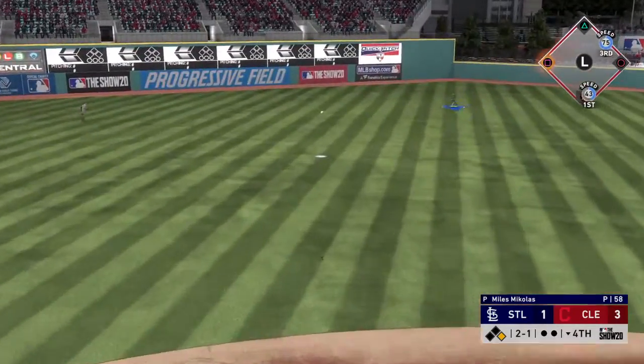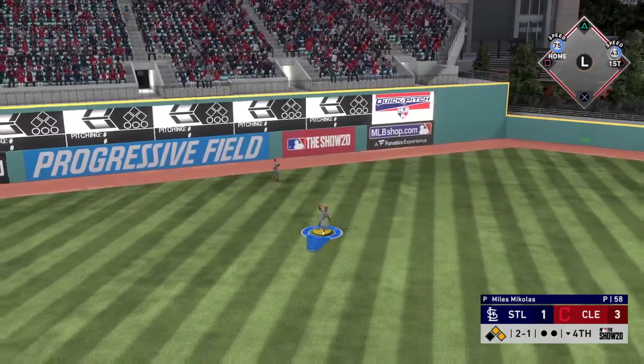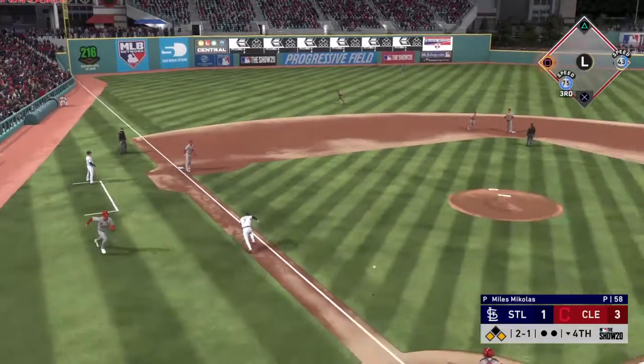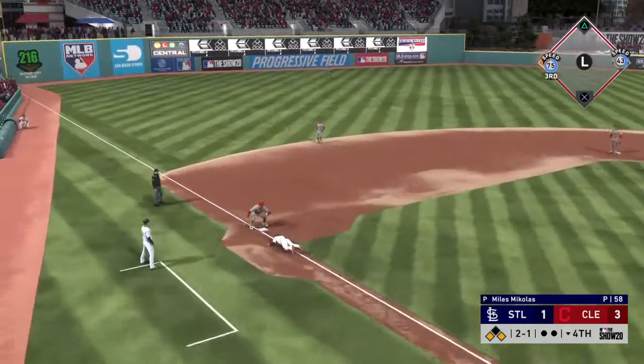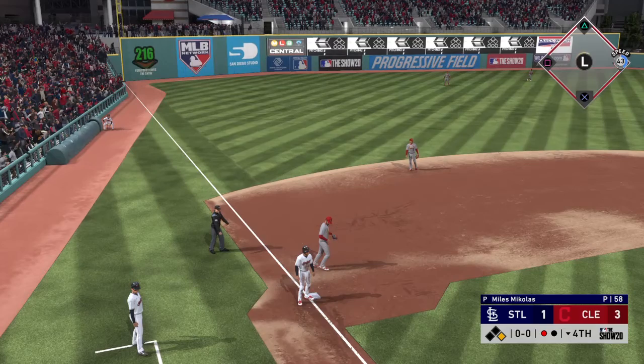Now a ball lined toward the alley in left center. That's in for another base hit. He's 2 for 2. Oh, and he has some trouble with it. Hernandez isn't stopping. Here he comes to the plate. But he slams on the brakes now as he'll retreat back to first, content with a single.